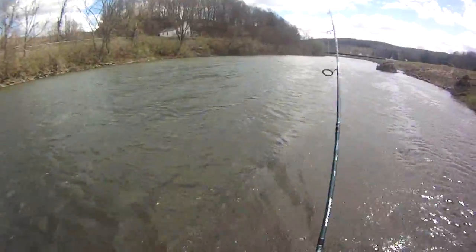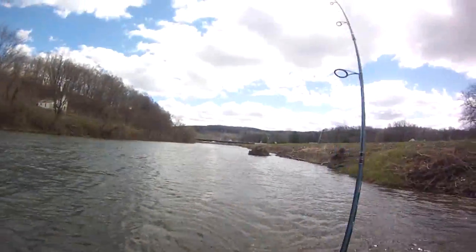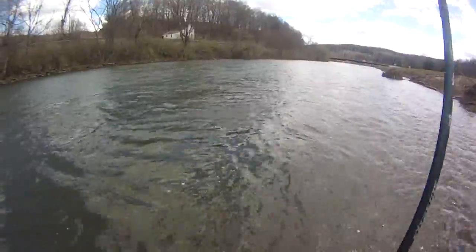Cast that big aglia out here. Just cover this whole spot with a jerkbait. It seems like fish hit it right when it hit the water, when I cast it downstream.